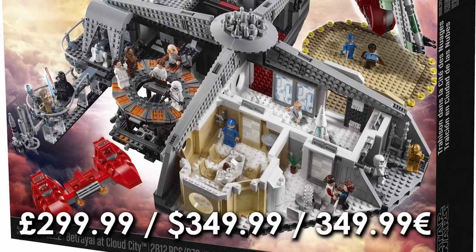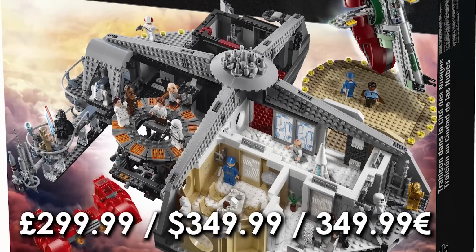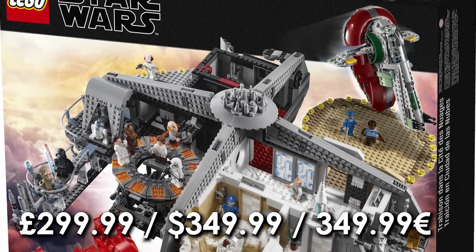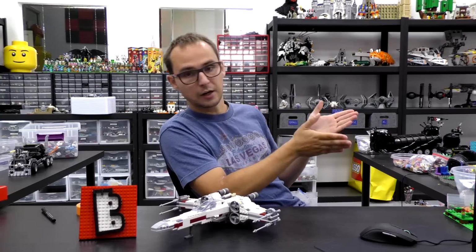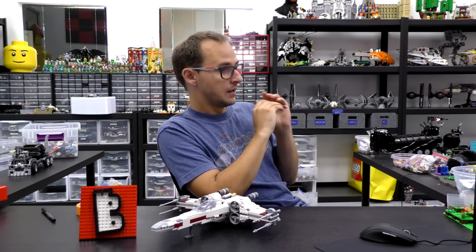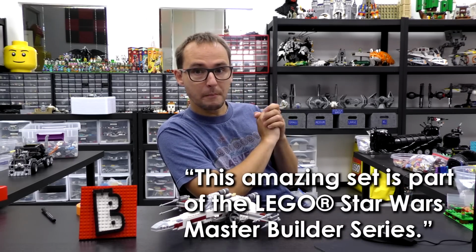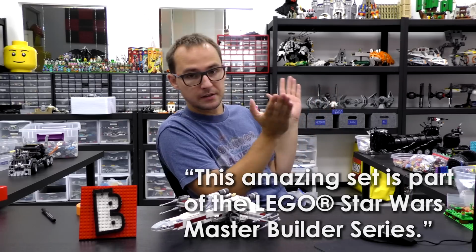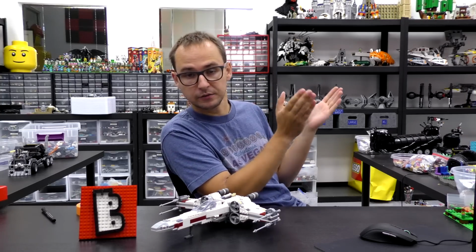The price is gonna be $350 in the US, 350 euro and 300 pounds. So the price to piece ratio is not the best. Interesting thing here is that according to the LEGO press release, they stopped calling this set Ultimate Collector Series. The line from the press pack says it's a LEGO Master Builder Series set. There is no UCS ribbon on the box and it's not being UCS anymore. So that's a pretty much fun fact of the day to notice.